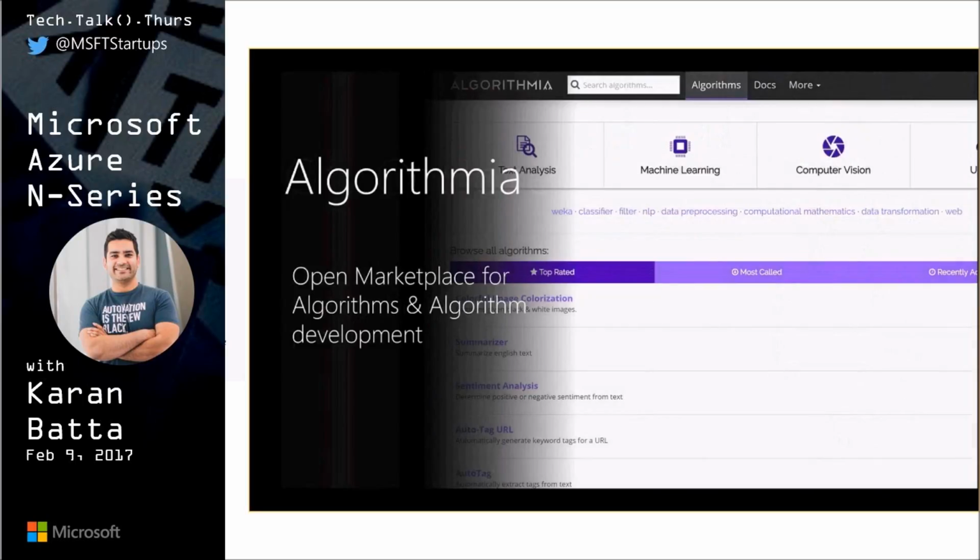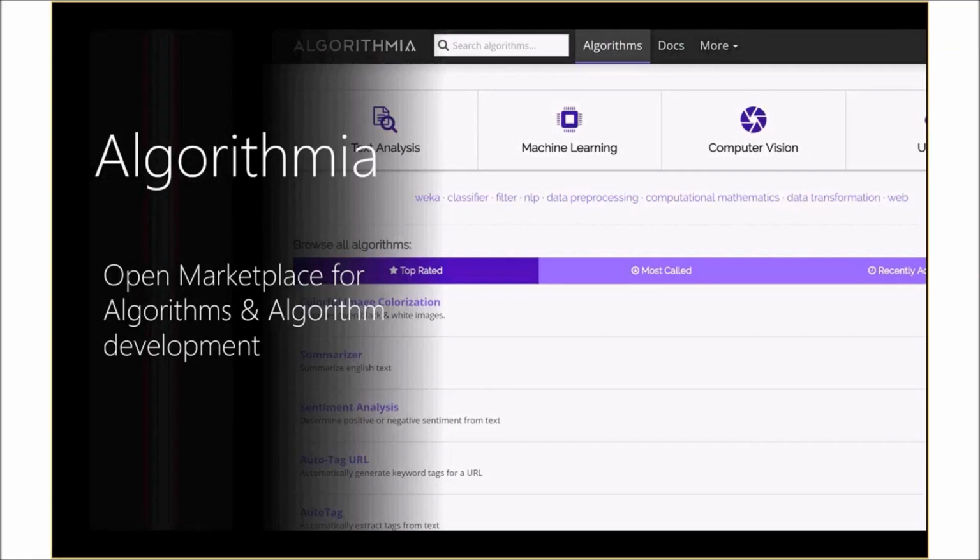Algorithmia is another startup that is an open marketplace for algorithms, and so think of this as the inferencing side. They internally build all these algorithms for things like computer vision, machine learning, sentiment analysis, recommendation engines. Once they build those models, they then provide them as APIs on their web page to be consumed as an inferencing service.